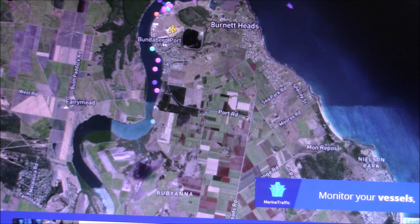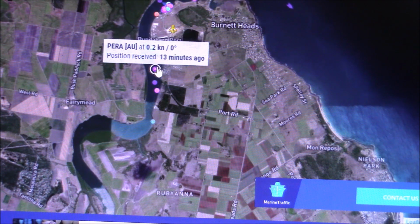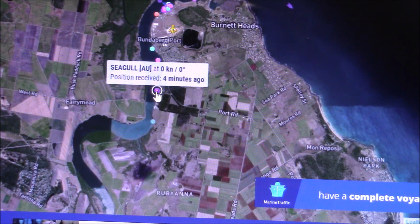Just check this out, quite interesting. Looking at marine traffic on their vessel tracking website, over here we have the one and only Annecam. Just down alongside Annecam is Pira, another Australian flagged yacht. Down this way, Kakadu, a New Zealand flagged vessel, and Seagull.